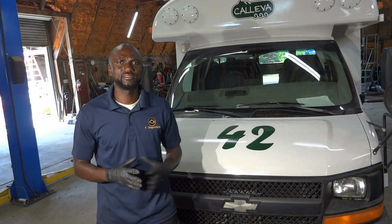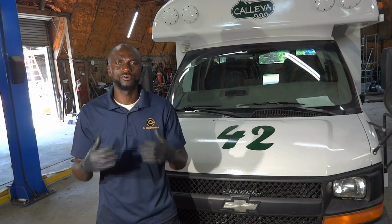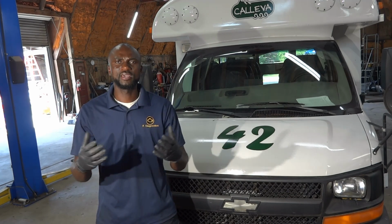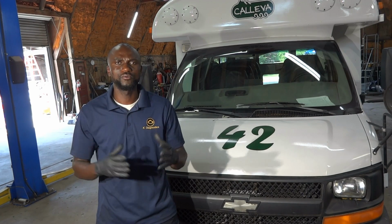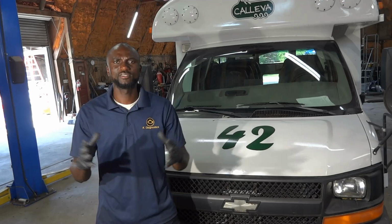So the first thing we're gonna do is go inside the vehicle and confirm the complaint. We're gonna start the engine and see if the battery light remains on the dash. After confirming the complaint, we're gonna connect a scan tool to the vehicle to scan the engine computer to see what kind of trouble codes we have. After we pull out the trouble codes, hopefully we have a trouble code that will give us directions on how we're gonna fix this problem.